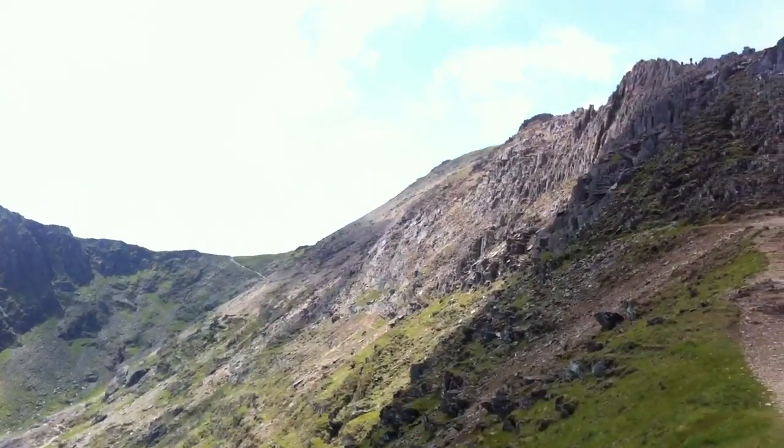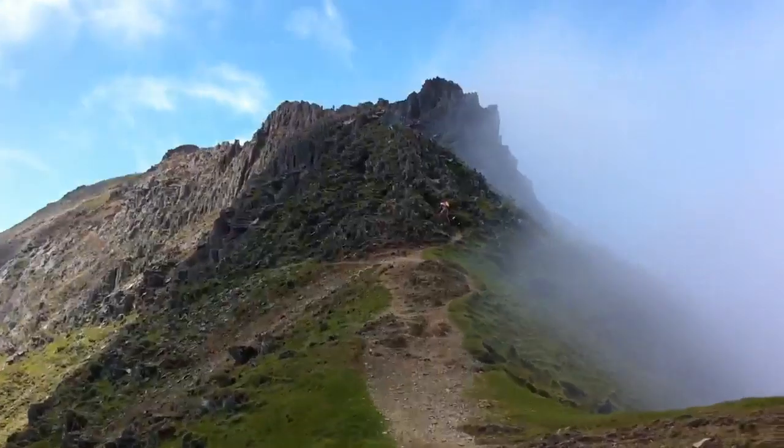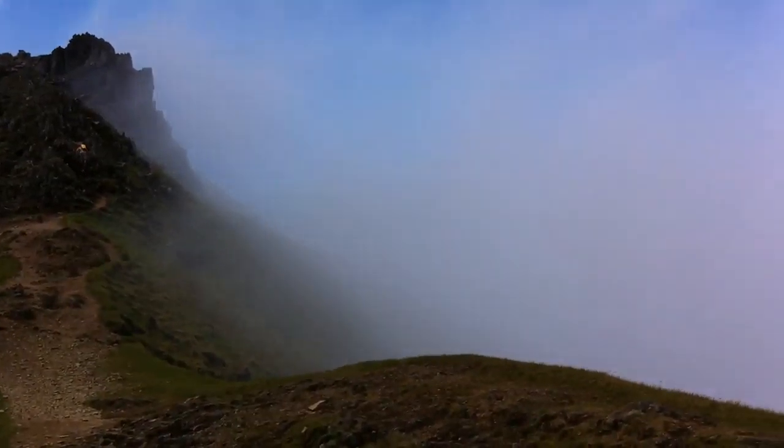So what I'm doing is panning around this beautiful sunlit mountain, and I want you to really realise that at any point in the mountain the weather can turn like this. So we've got glorious sunshine and an abyss of cloud, making any kind of navigation a total nightmare.